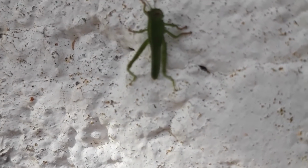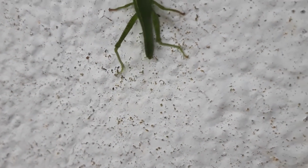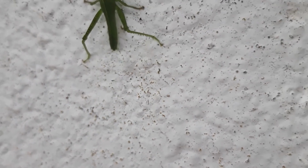So this little bug's just flown up and landed at the side of me. No idea what it is. It's green. It's got some big back legs. It looks a bit like a grasshopper, a grasshopper type thing. If anybody knows what it is, we'd be interested to know. Yeah, what a weirdo bug.